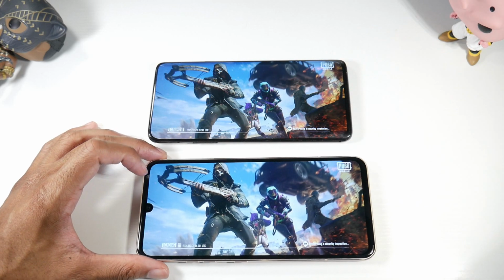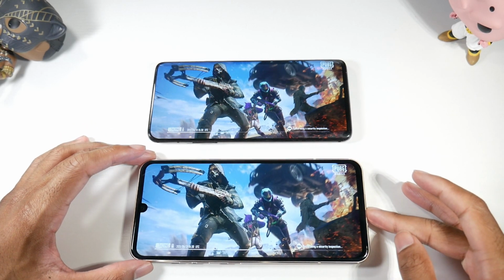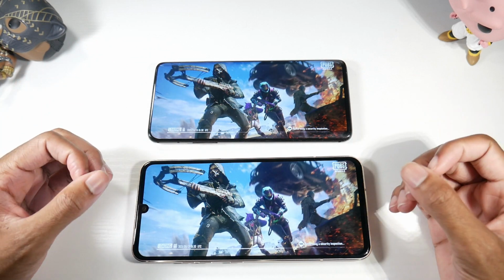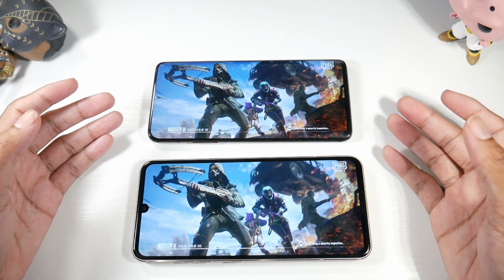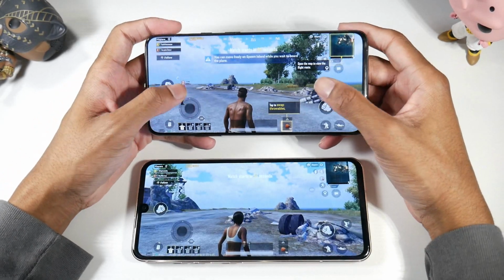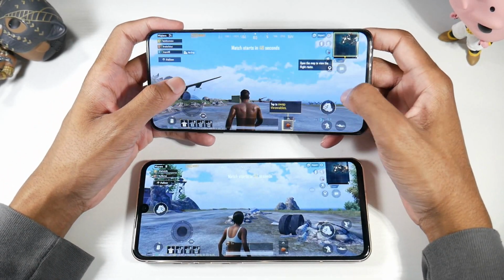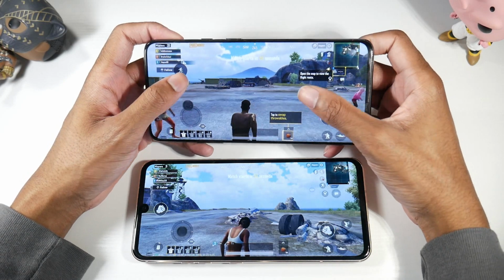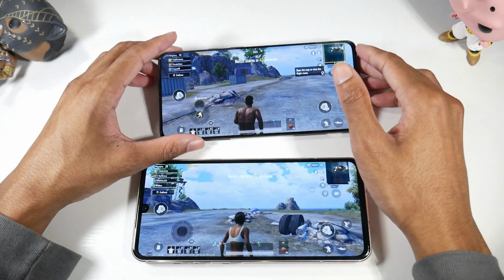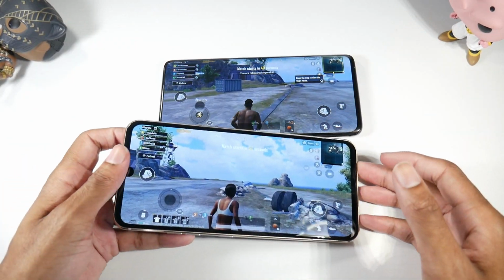Also, I just think it's really cool to game on the 7 Pro because you have that notchless experience with the minimal bezel. So it does give you a really cool immersive experience. But on the V60, you also have the experience where you can pretty much do a dual screen setup here.